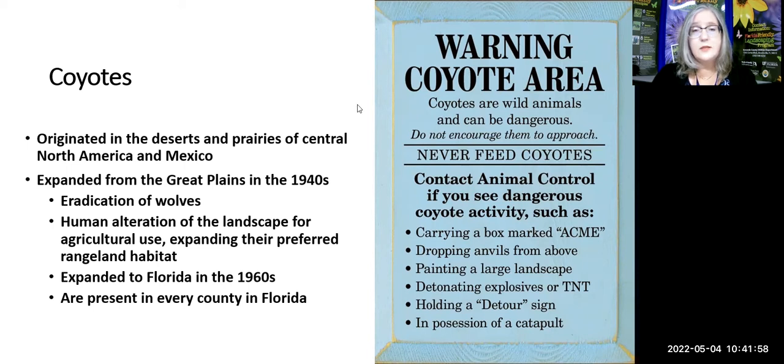Well, first, let's discuss this sign over here. You don't want to be feeding the coyotes. Don't feel sorry for them. Don't feed them. This sign kind of brings that home. It says warning, coyote area. Coyotes are wild animals and can be dangerous. Do not encourage them to approach you. Never, never, never feed the coyotes. And they would like you in this particular community to contact animal control. Don't do that here. They don't want to hear about wild animals here. You can change that to the Florida Wildlife Commission.